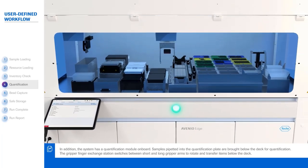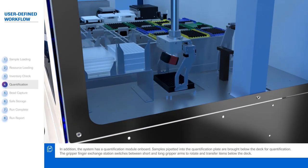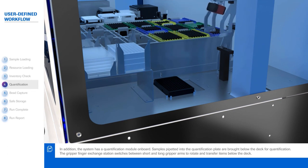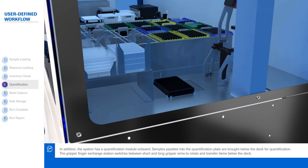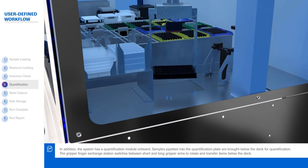In addition, the system has a quantification module on board. Samples pipetted into the quantification plate are brought below the deck for quantification. The gripper finger exchange station switches between short and long gripper arms to rotate and transfer items below the deck.